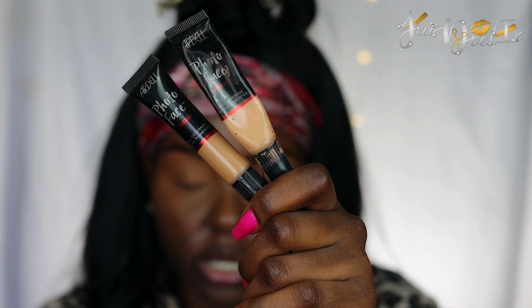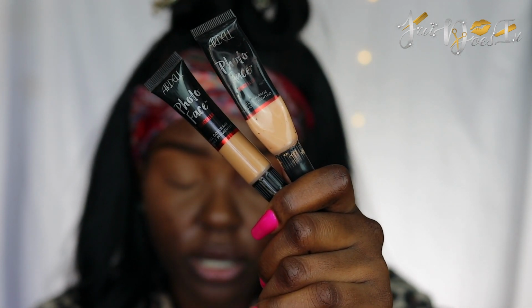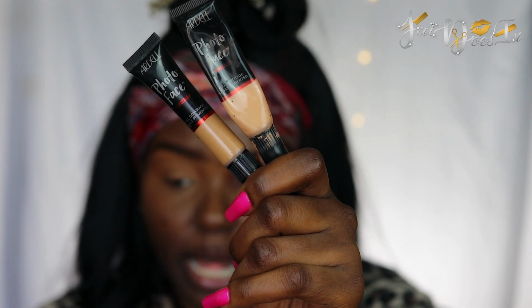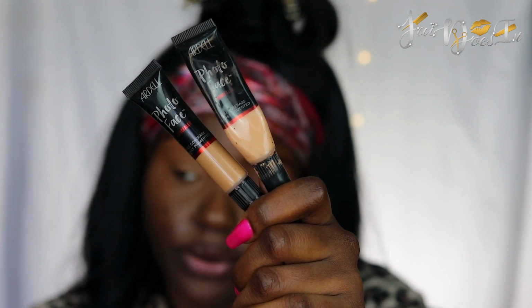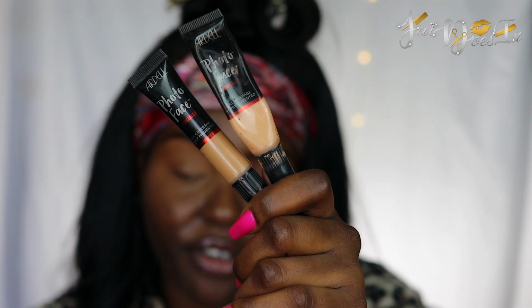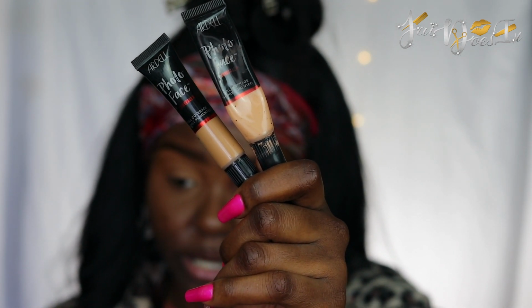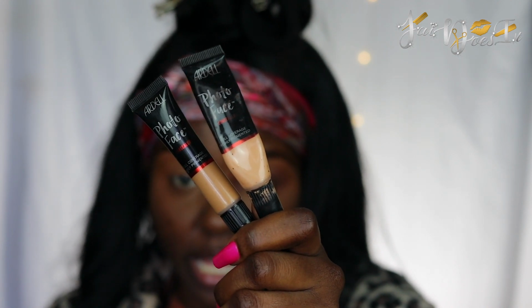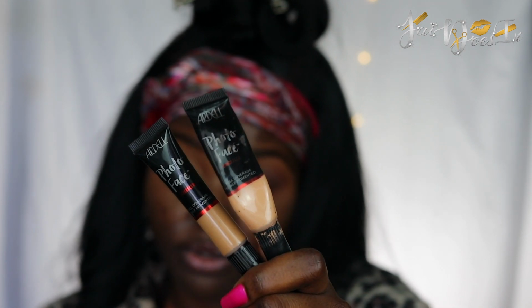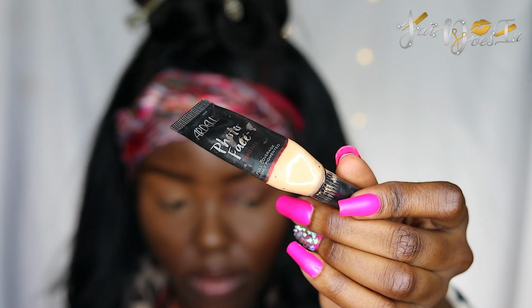So these concealers are not considered drugstore in my opinion, but you can go to your local Sally's Beauty Supply and pick them up from there. And there is, or there was, I don't know if they're still there. If it is, I'll link it down below. They're $3 online. If they're not $3 in the store, you can just pull up the webpage online and get the $3 in store if you would like to pick them up in store. I'm going to be using the lighter shade to cut my crease.